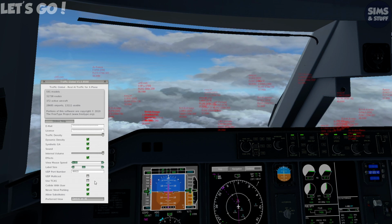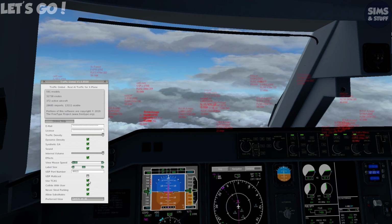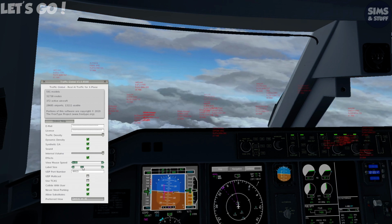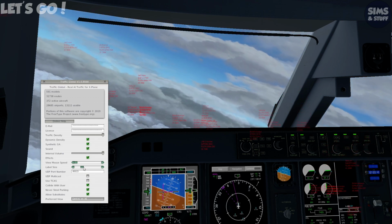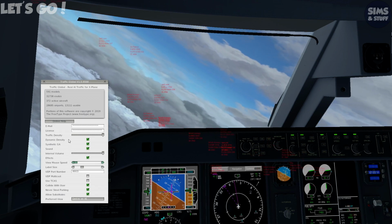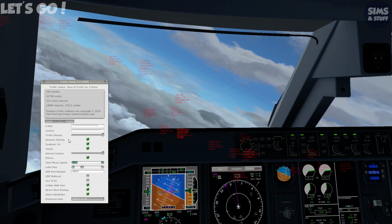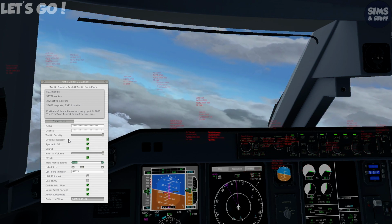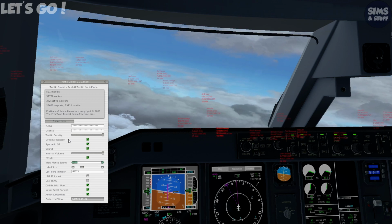So if you've got TCAS in your plane, it will support that as well. So it will give you a warning if you're too close to another plane. That's quite cool. You can turn the label sizes down to make them smaller. But yeah, you can't tell it where you're going. There's no way of loading in a flight plan. So say I'm going from here to here. So it would then tell you what the flight is, where you're going. It knows where you are when you start.